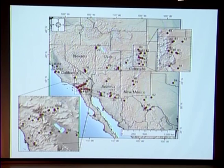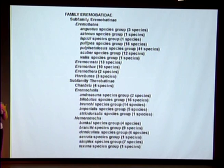What this shows you is the existing taxonomy, our existing knowledge of how these different genera, plural of genus, are organized within the family Arimabatidae. So we have our family Arimabatidae, divided into two subfamilies, the subfamily Arimabatinae, subfamily Therobatinae. Within the Arimabatinae, it's divided into five different genera, Arimabates, Arimacosta, Arimarax, Arimathera, and Horobates. Beautiful names, I think. And then the subfamily Therobatinae has three genera, Chambria, Arimachelys, and Hemerotrecha. The three large genera, Arimabates, Arimachelys, and Hemerotrecha, are subdivided into different species groups.